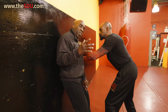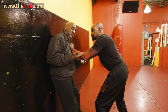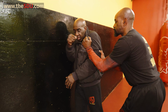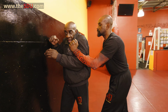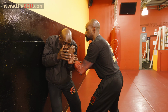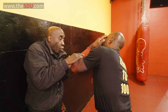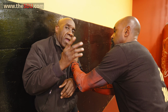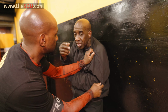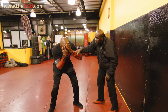What this does is puts me in position to strike the face, because now look at the body mechanics. I'm so close this way, I couldn't strike his face. My hand is here, this hand is here, and if I'm bracing myself, I got no hands. But if I hit with my butt and roll, now my hands can poke to the eyes or punch to the face. And when I poke the eyes, the natural reaction is to grab his face.